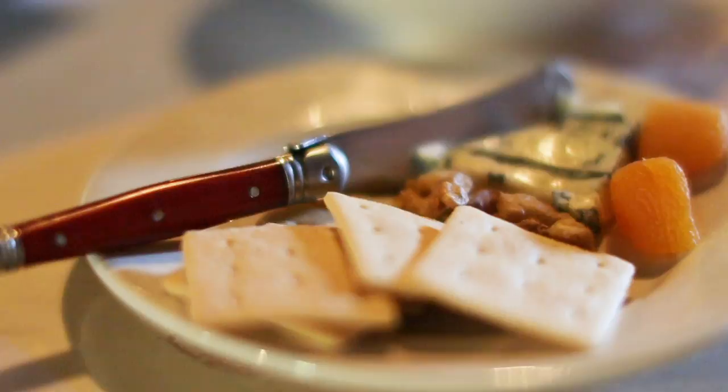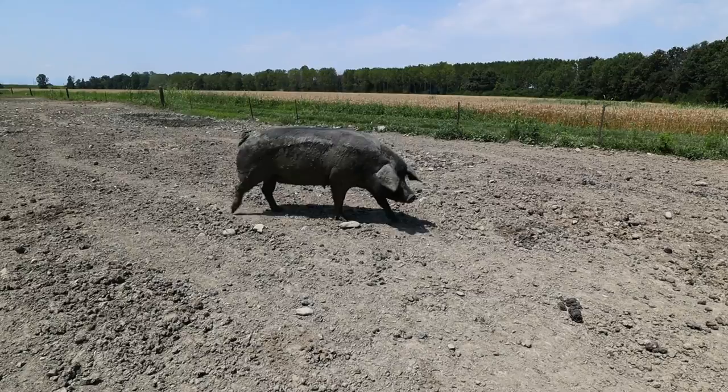Now it's time to meet the king of cured meats. So right now we're on the farm. We're gonna learn a little bit about culatello.